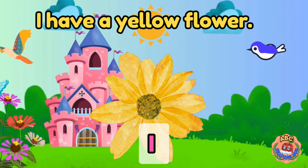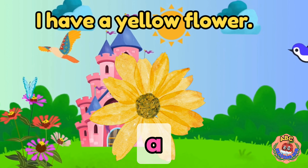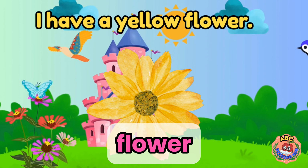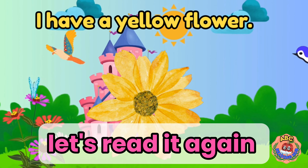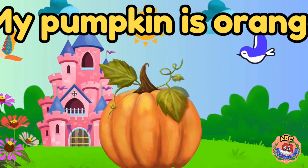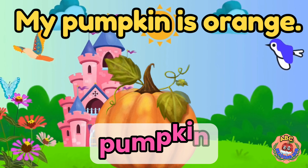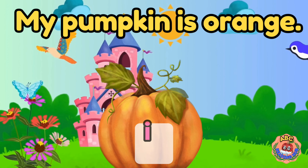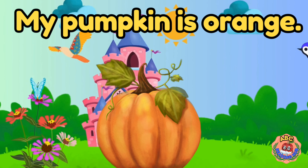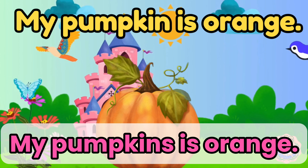I have a yellow flower. Let's read it again. I have a yellow flower. My pumpkin is orange. Let's read it again. My pumpkin is orange.